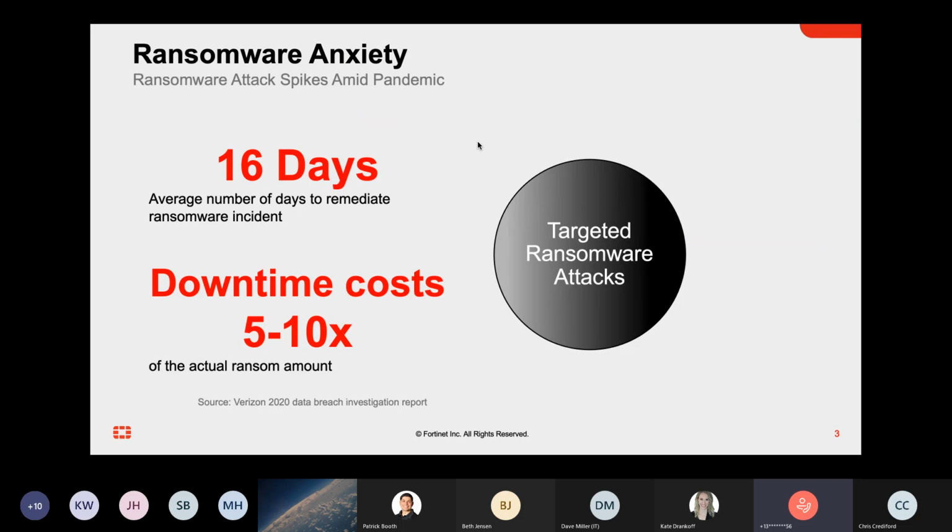When we talk about ransomware anxiety, 16 days is the average number of days to remediate. That's over 2 full weeks. You even look at the pipeline attack that happened a couple weeks ago. Downtime costs 5 to 10 times the actual ransomware amount. It can actually be a lot more than that. Just look at the amount of damage that was caused from the pipeline attack, just the impact on gas prices. Colonial didn't have to pay that, but you and I did at the pump, right? Because gas prices really, really increased. And you see that throughout the industry, not just Colonial as the example.